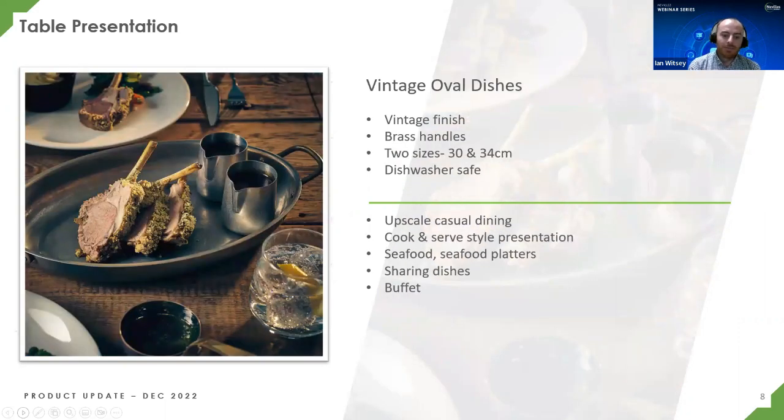Another addition in vintage steel, we have some oval dishes, which are 2 larger sizes. These are the same as the copper ones that I presented earlier. As before, these are great for cook and serve style presentation, perfect for those kind of sharing dishes and platters. I actually think, and one of our sales guys thinks, we can show these as being used on a buffet as well, which I think is a great idea.